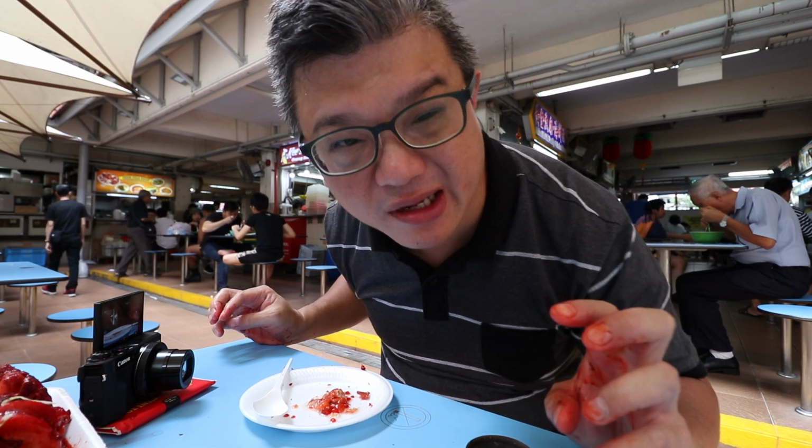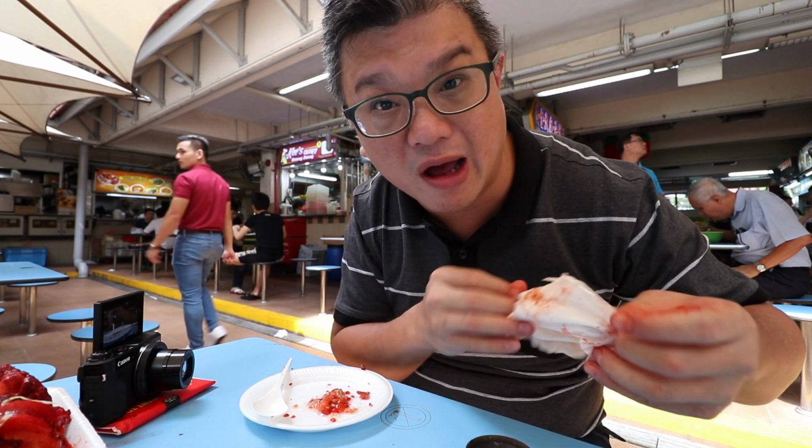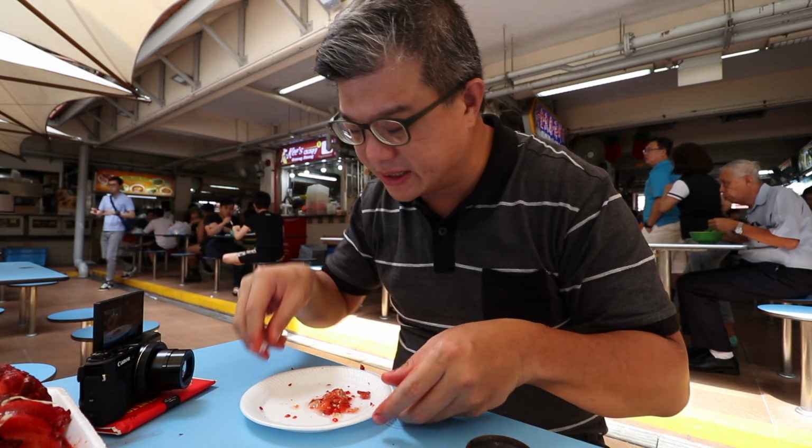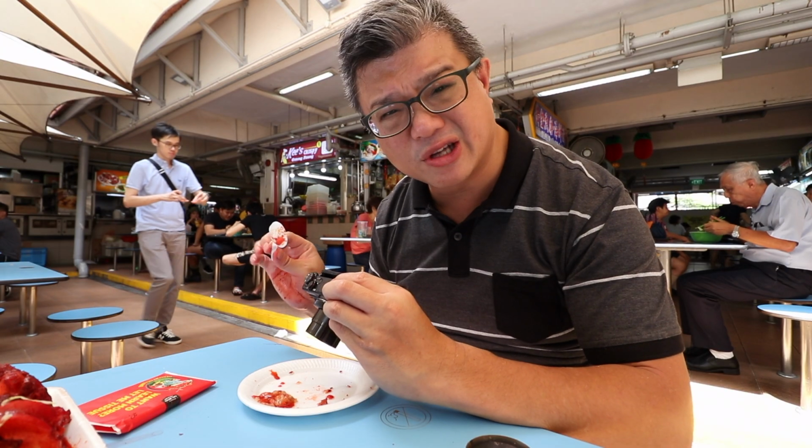So as you can tell, it's a dirty affair and your hands are like... That's why you need lots of tissues. Lots and lots of tissues. The final result is this. That's the marrow. And it is soft and delicious.